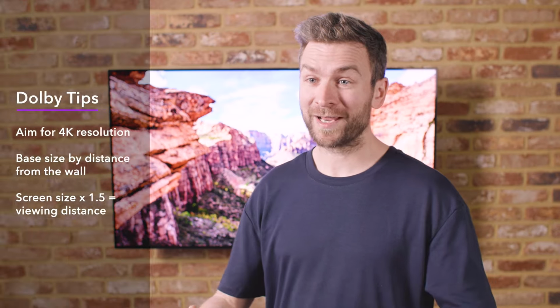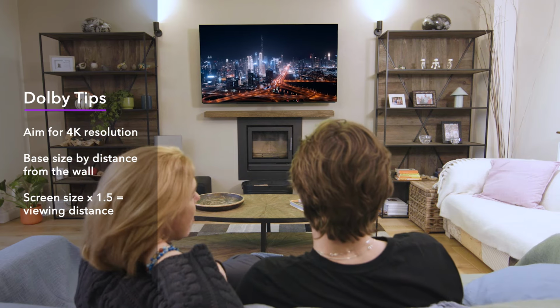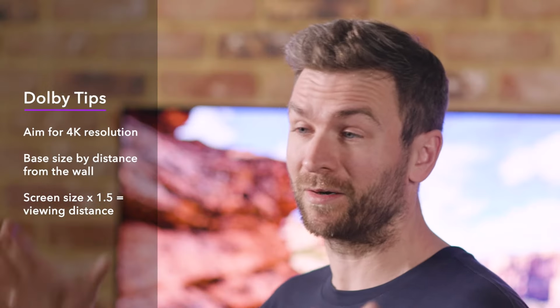Ideally, you want to aim for a 4K TV. You're going to base its size on what distance you're sitting from the wall. And you're looking to sit about 1 to 1.5 times the distance of your screen size.